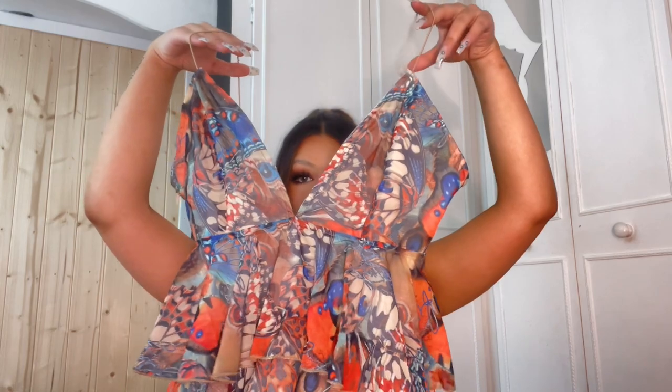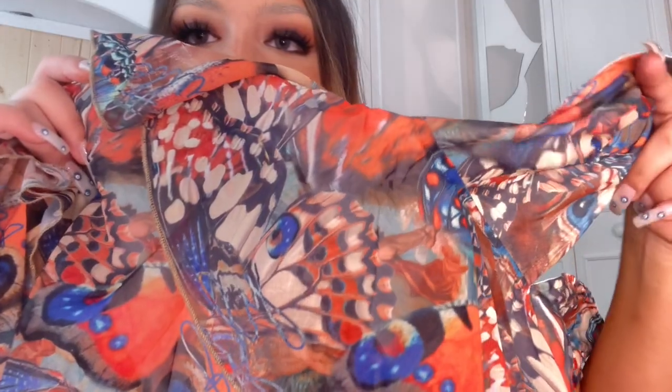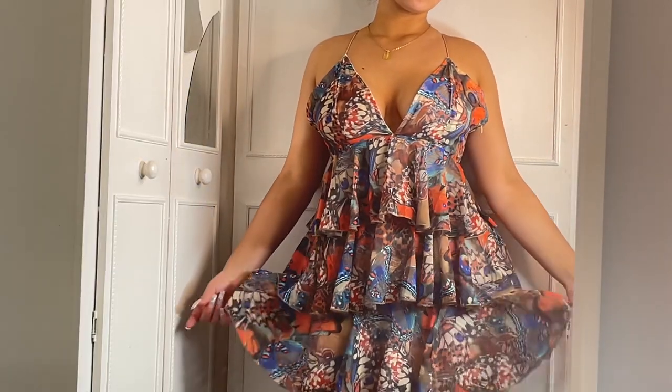It has a zip, it's not stretchy, it's got these two sort of boob areas, and it's like ruffled. I think the pattern on this is very, very pretty. There's little butterflies and different tones going throughout the whole thing. This color palette is super nice.